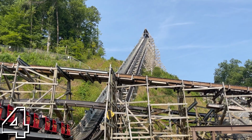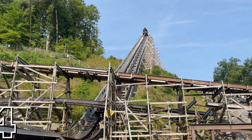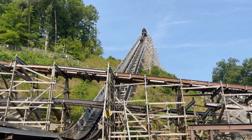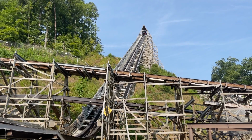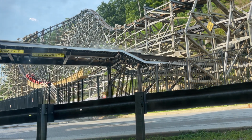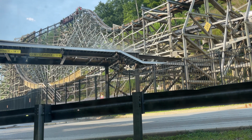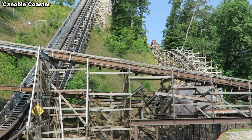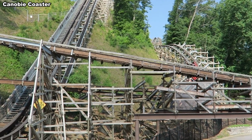Number 4, Lightning Rod at Dollywood. This and Steel Vengeance are extremely close, but in the end, the intensity and environment surrounding Lightning Rod really make it stand out. As someone who only rode this after its steel track conversion, I can't say I've been on this ride when it's reached its fullest potential. But even at like 80 or 90% of its potential met, it's still an incredible ride.